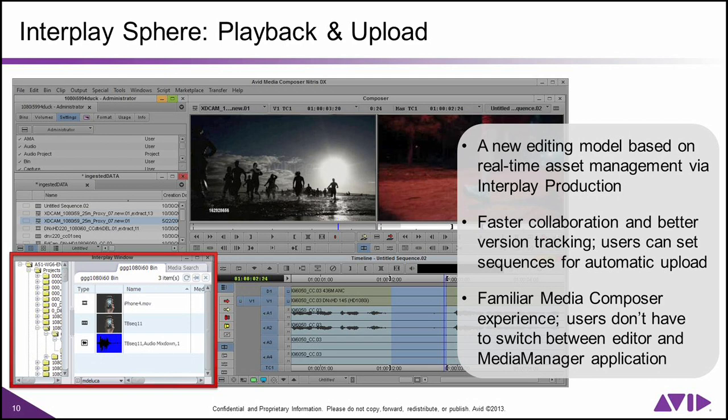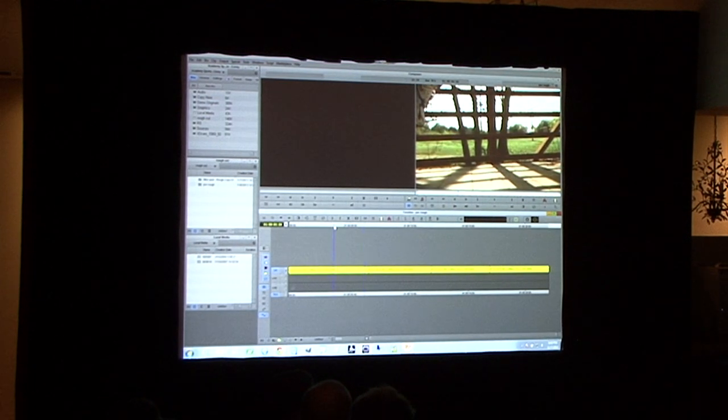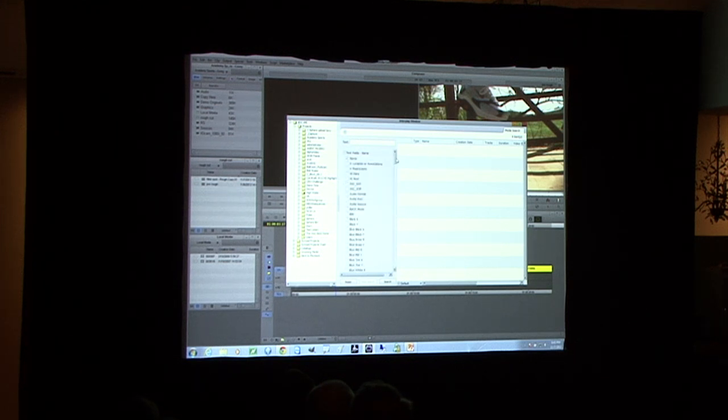So this is basically Media Composer hooked up to Interplay. You'll notice that there's an Interplay window here in the lower left-hand corner. And this is pretty much a picture of Interplay Sphere. So it's Media Composer connected to a workgroup, connected directly to ISIS storage, playing back media from that storage and uploading media to it, and it's all facilitated by our asset management system Interplay. So Corey, I think the first thing to point out is the Interplay window. The Interplay window is like a folder navigation system and a search engine all in one window that can minimize within Media Composer, or can be placed just like a bin anywhere in the interface.